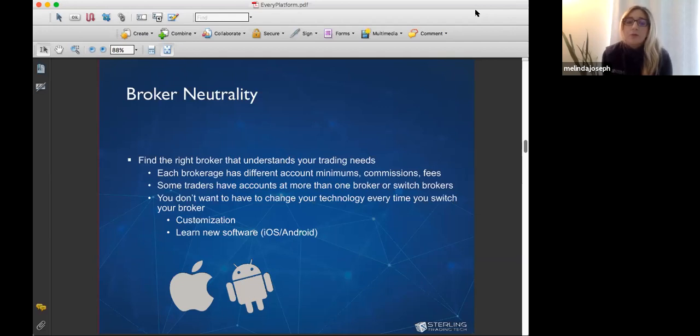It's also common that some traders have accounts at more than one brokerage, or you may start your career with a brokerage for a year or two and switch brokers. Every time you switch brokerages, or if you have multiple brokers, you don't want to have to switch your technology or software. I like to give the example of Android versus iOS. If you're currently using an Android, for me to ask you to switch to an iOS would take a lot of time and effort to switch all your content, switch your data, and learn the system. Versus typically, if you were switching your network provider, you can bring your device in, it switches it for you, and it's almost like a seamless transition.